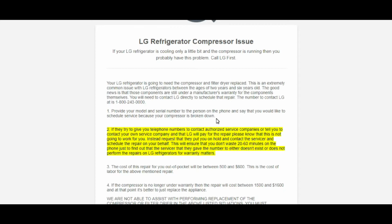and you have to make them stand up to the word. If they give you phone numbers of large chains like Appliance Doctor, Mr. Appliance, A&E, it's best to not have them give you the number. Just say, hey, do you mind putting me on hold? Very conversationally. And you've got to lower the emotion. I know it's difficult. Very conversationally say to them, hey, do you mind putting me on hold because I don't want to get the runaround and I need to get this scheduled.